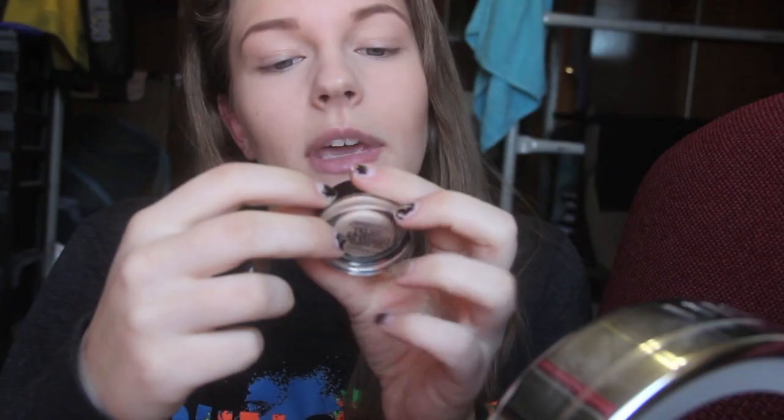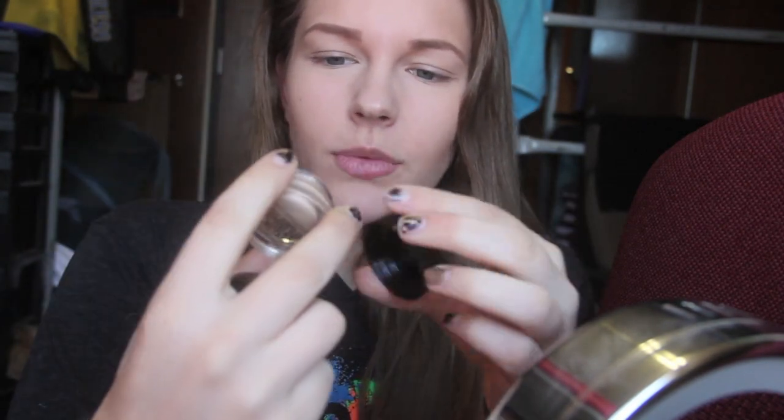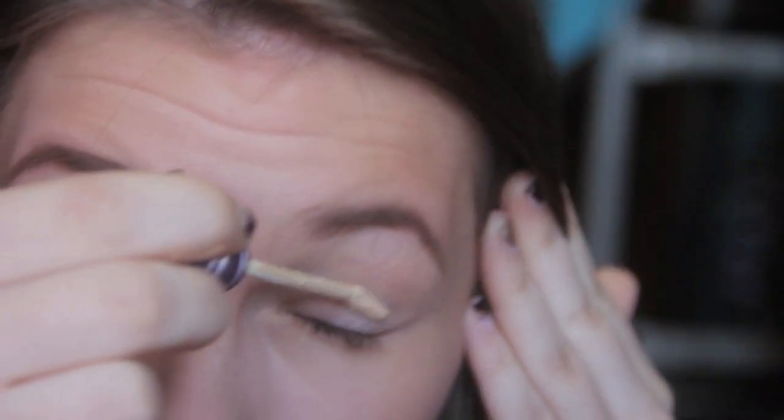Drugstore versions, Maybelline Color Tattoo 24-hour eyeshadows. They're like a creamy eyeshadow base. I really like them. This one is in Barely Branded. So I think I'm gonna try and like, can I zoom with this? Does it work? Whoa, we're going in. That's fun. Okay, so I'm just gonna have my little mirror here, so I don't even know if you can see me half the time.